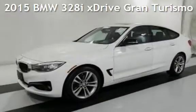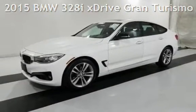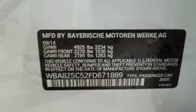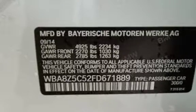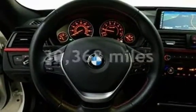Presenting a pre-owned 2015 BMW 328i. This four-door hatchback has a four-cylinder, 2.0-liter i4 engine, with all-wheel drive, and an automatic transmission. This BMW is a great value with less than 31,000 miles on the odometer.